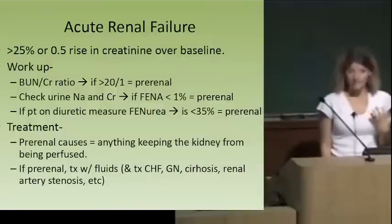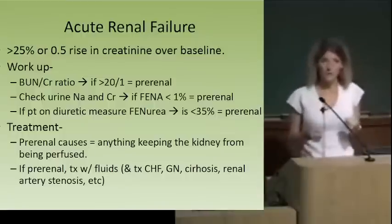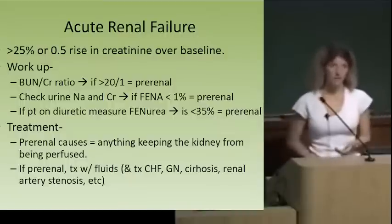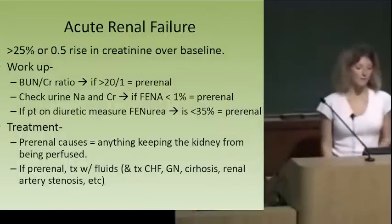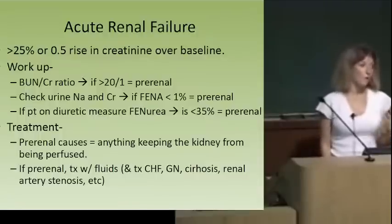Yeah, so if you're on a diuretic, even if your body would naturally want to hold on to sodium in the pre-renal state, you're going to be peeing out all kinds of sodium because you're taking a diuretic that blocks the channels. So it's not a reliable indicator. So treatment is easy if it's pre-renal. You'll want to replete the fluids or otherwise reverse the cause of the pre-renal azotemia to begin with.